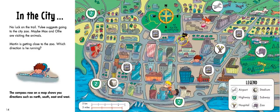So here's Martin, and he's going this way. So if I look at my compass rose and I go this direction, what direction are we going in? That's right, we're going east. Right here, the compass rose tells us this direction is east, and if he keeps running east, he will eventually get to the zoo. We know this is the zoo because this symbol right here means zoo on our legend. The compass rose on a map shows you directions such as north, south, east, and west.